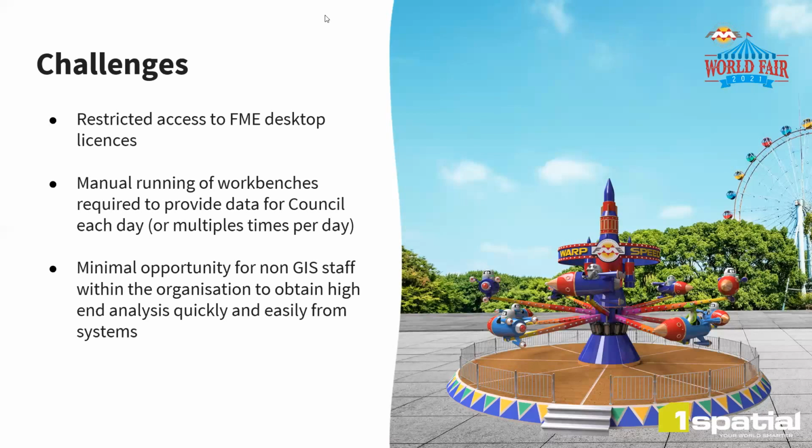As the use of FME within council grew, some challenges presented themselves in accessing FME Desktop. We were limited by the number of desktop licenses we had. A lot of the processes we had set up in workbenches needed to be run on a regular basis, and therefore we were running them manually, and the opportunity for non-GIS staff to access high-end analysis was very limited.